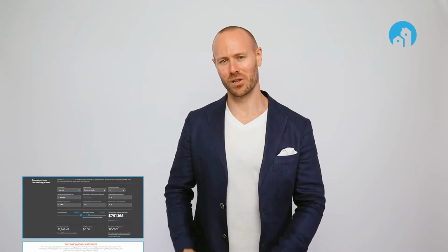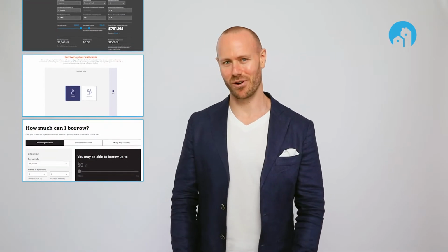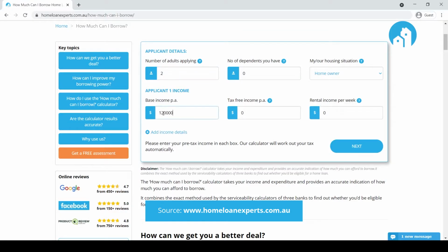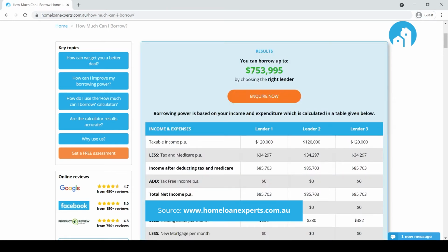Borrowing power. You've probably used a few online borrowing power calculators to get an idea of what you could potentially borrow. The only problem is they're not very accurate. Our How Much Can I Borrow calculator uses the same methods used by the lender's credit departments and compares your borrowing power with several lenders in one go.